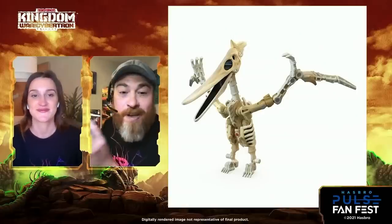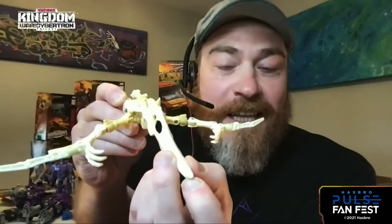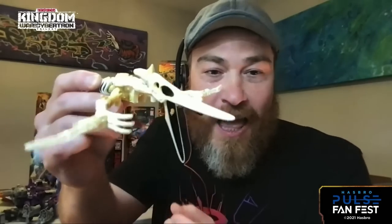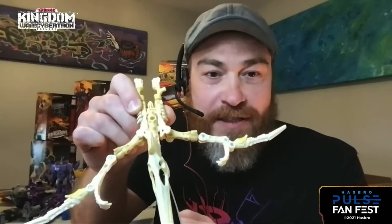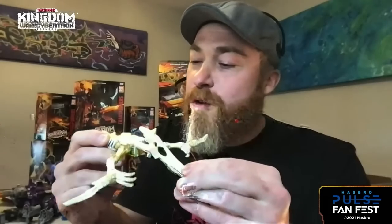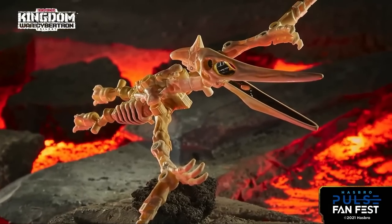Here he is zooming on in there. He's got an awesome shot there of him kind of chilling, but he does have the articulated mouth here. And he's much like the Ractonite, he's definitely got the cool bone deco. I mean, this is just really cool. Hasui-san worked on this item at Takara Tomy, and he really wowed me with this.